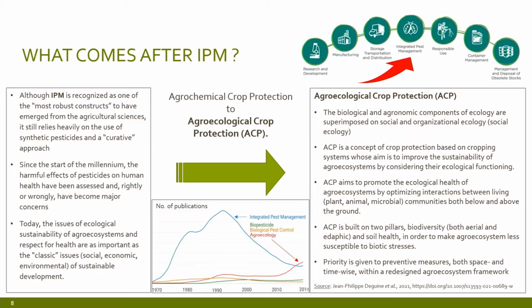So one of the new concepts that has come out is this idea of agroecological crop protection, or ACP. And this is a concept where the biological and agronomic components of ecology are superimposed on those of the social ecology. And it's really a concept of crop protection based on whole cropping systems and the combination of those cropping systems and how they are put together to improve the sustainability of the overall agro-ecosystem. So where IPM is maybe crop and season focused, if I can put it that way, the idea of ACP is to have multiple crops and how they interact together to reduce the impact on the ecology.